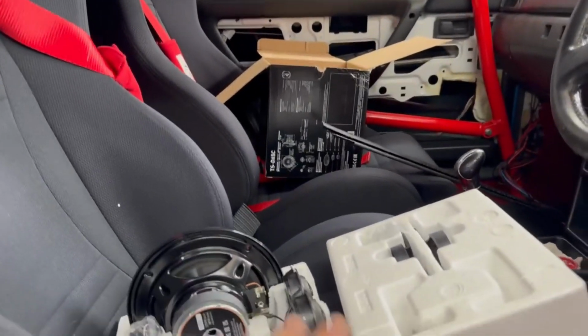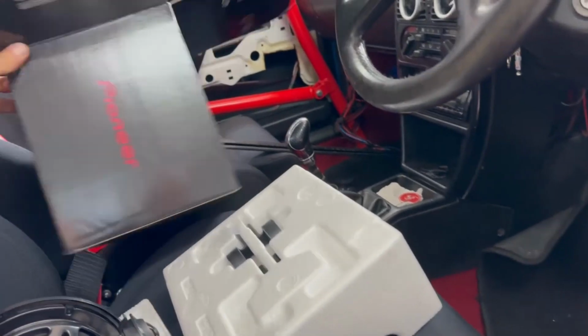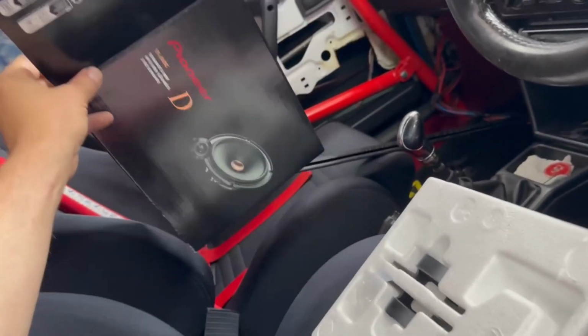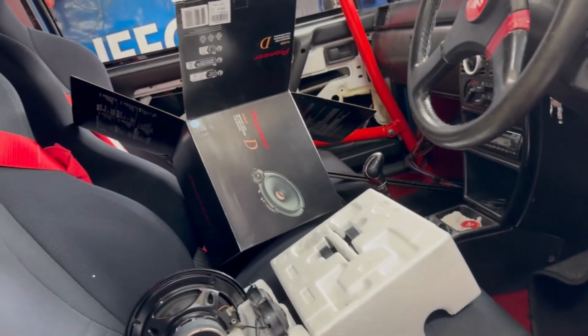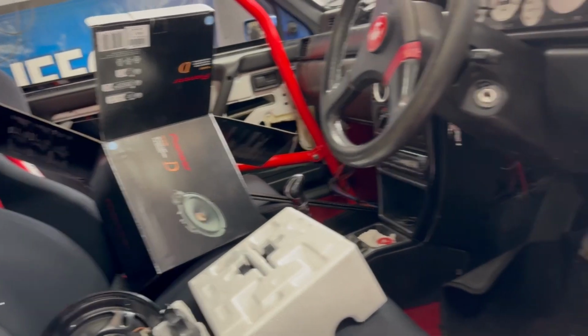So Pioneer have very kindly, I've only got one box there, it doesn't look very good to be honest. They've very kindly given him a load of the D-Range series, which is, at the moment, I think their top stuff, barring, I guess there's some special stuff you can get, but no, this is classed as their sort of good stuff.